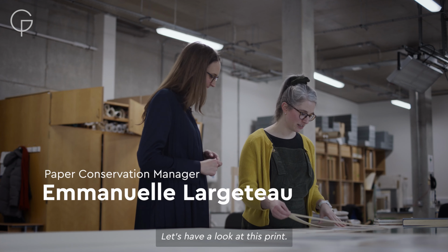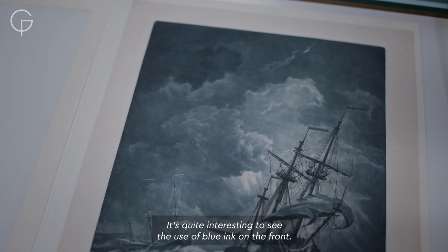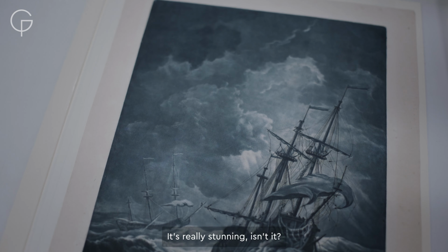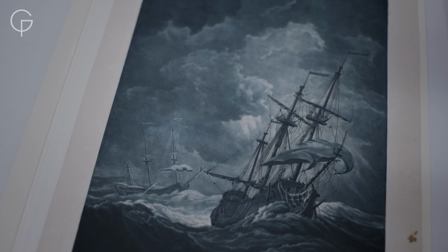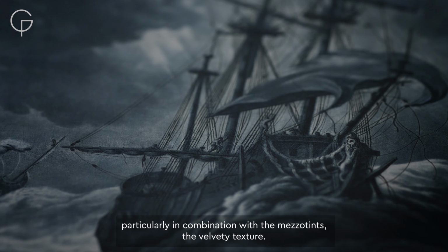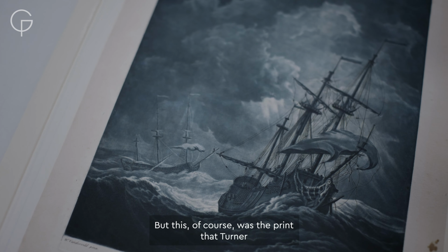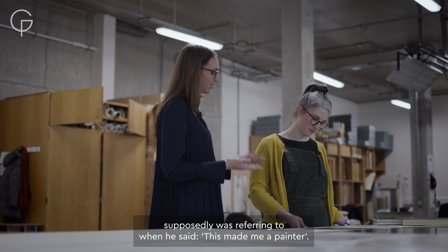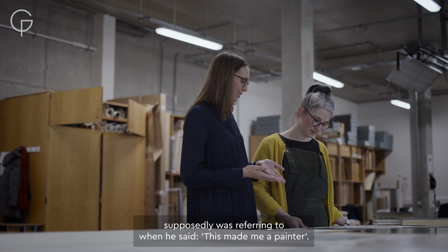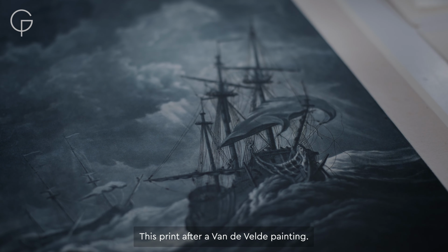Yeah, let's have a look at this print. I found it quite interesting to see the use of blue ink on that one. Yes, it's really stunning, isn't it? It's very, very special, this sea green ink, particularly in combination with the mezzotint, this sort of velvety texture. But this, of course, was the print that Turner supposedly was referring to when he said, "This made me a painter." This print after a Van der Velde painting.